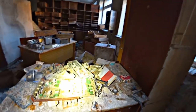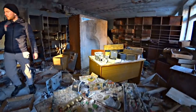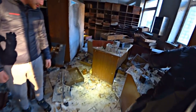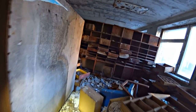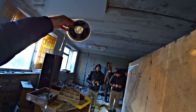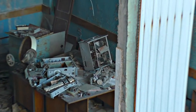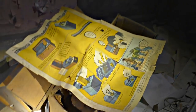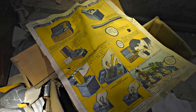Oh my gosh. Yeah, these are some ATCs. There are billions in here, all nice. So many parts and so many drawers. Details, instruments. Hey guys, the bobbin's here. That is what the stalkers are looking for. It's an individual dosimeter kit.